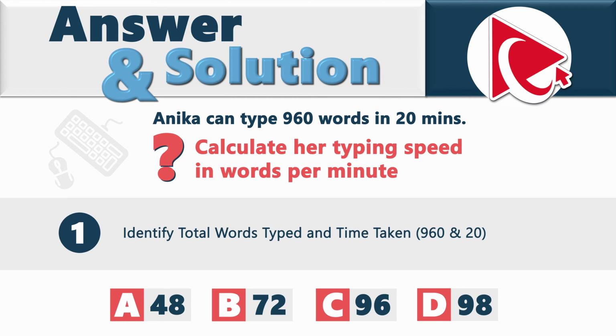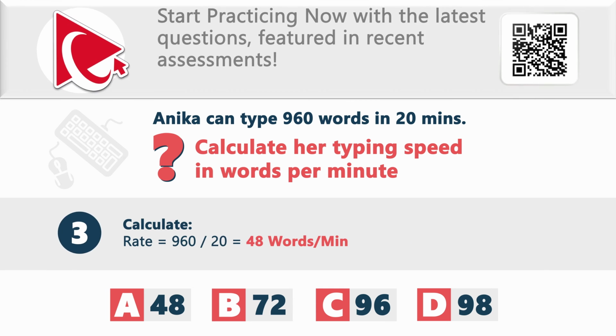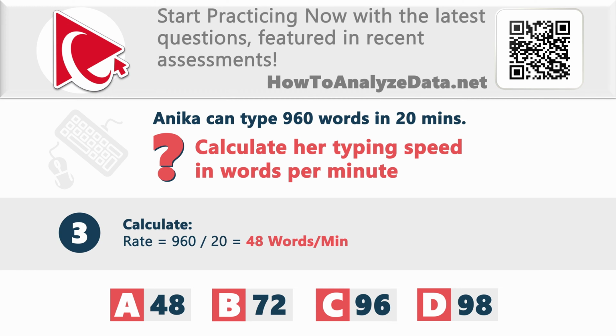In step 1, we need to identify total words typed and time taken, which would be 960 and 20 minutes, provided in the initial question. In step 2, we need to set up a formula to calculate the rate, which would be words per minute. Rate would be equal to total words typed divided by total time in minutes. And in step 3, we would need to do the calculations. The rate would be calculated as 960 divided by 20, which would be 48 words per minute. So the correct answer here is choice A, 48 words per minute.